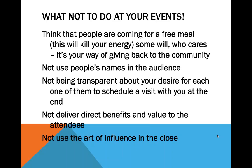Not being transparent about your desire for each one of them to schedule a visit with you at the end. So that's another what not to do at the event. So at the beginning, when you start your presentation, be very transparent and tell them exactly what your goals are. So you want to, A, educate them, and B, give them an opportunity to come in for a discounted consultation.